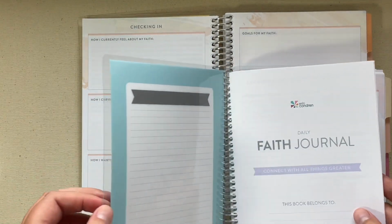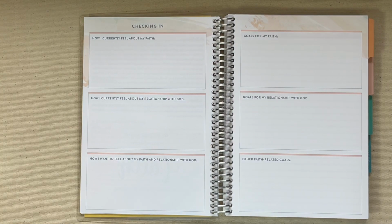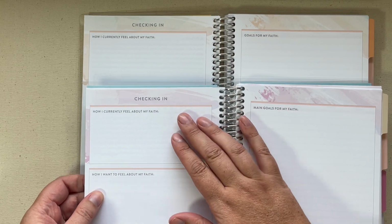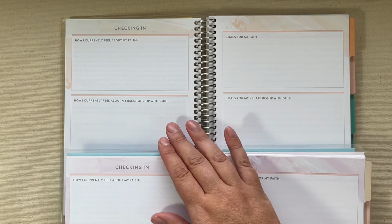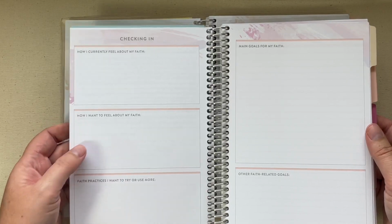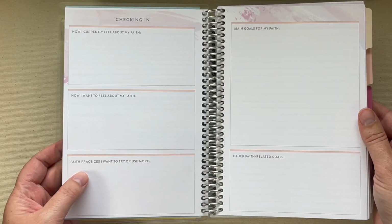Again, this one that I have here is the generic faith journal, and this one in the back is more Christian based. So we have how I currently feel about my faith, how I feel about my relationship with God, and how I want to feel about my faith. How I want to feel about my faith in relationship with God, and faith practices I want to use more of.